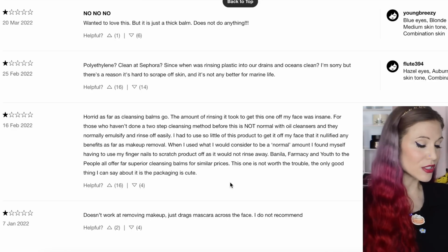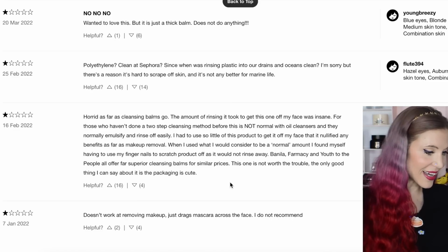Vanicream, Pharmacy, and Youth to the People all offer superior cleansing balms for similar prices. This one is not worth the trouble. The only good thing I can say about it is that the packaging is cute. Oh, look at that!